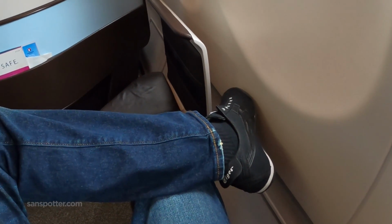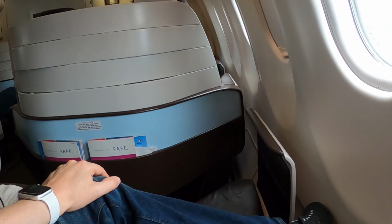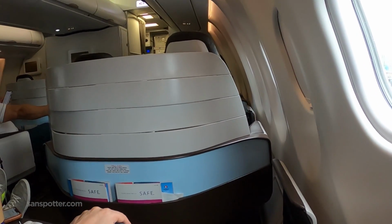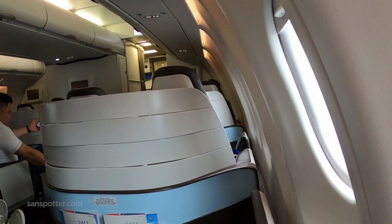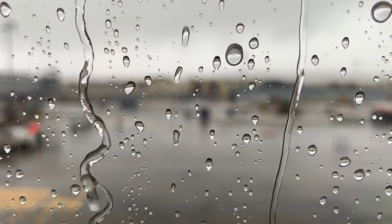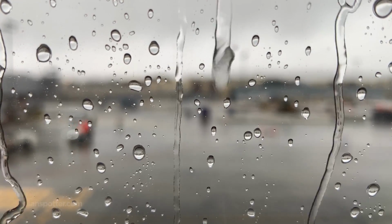Just a little delay pushing off the gate here as we're waiting for a tour group of 50 people to arrive. Honestly, I don't understand the need to swap the A330 to an A321. This flight is 100% full today, and from what I hear, it goes out full on a daily basis.